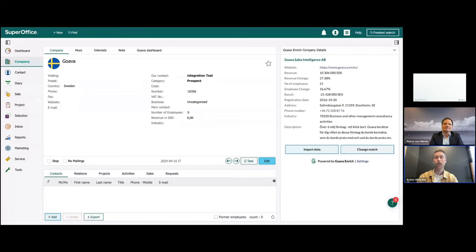So basically, the free version allows you to see and take action based on the data that you have in front of you right there in SuperOffice. And then there is also a premium version of the app, which allows you to minimize the data entry which is required, and also enriching all of your company cards within SuperOffice.